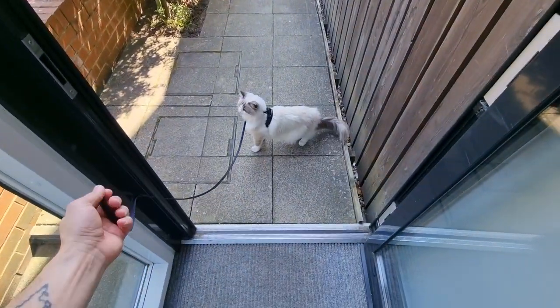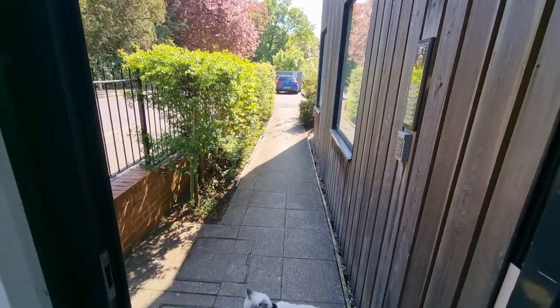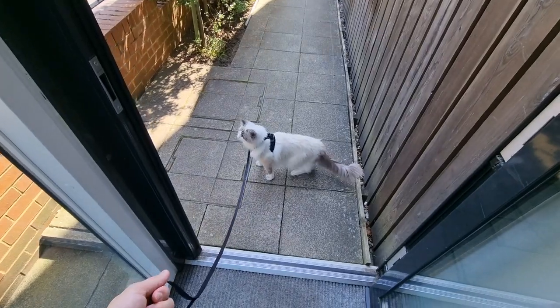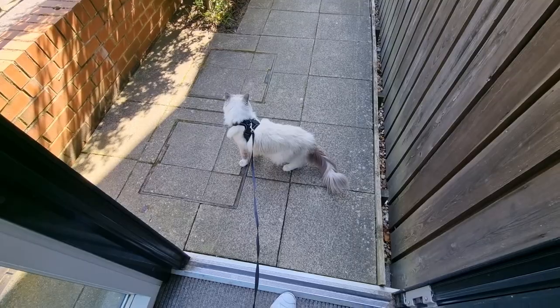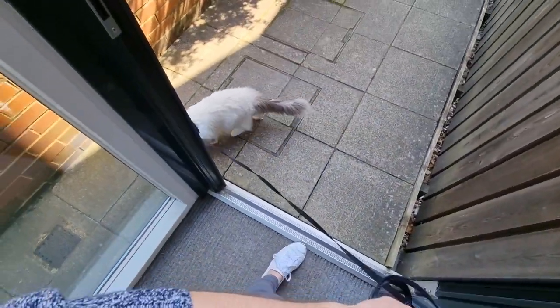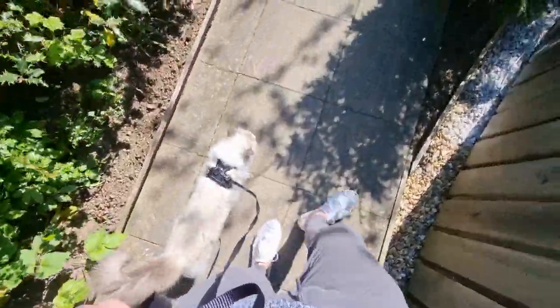I'm giving him an option. He can come back, run down the bottom stairs, or we can go for another walk. He's not sure. 5 hours later. Sure, I'm just going to hold the door open for you. Okay, I think we're going for another walk.